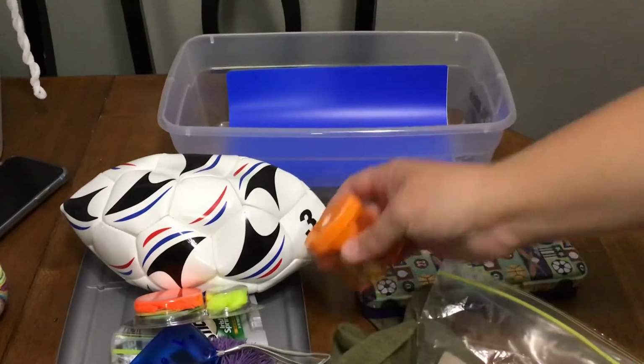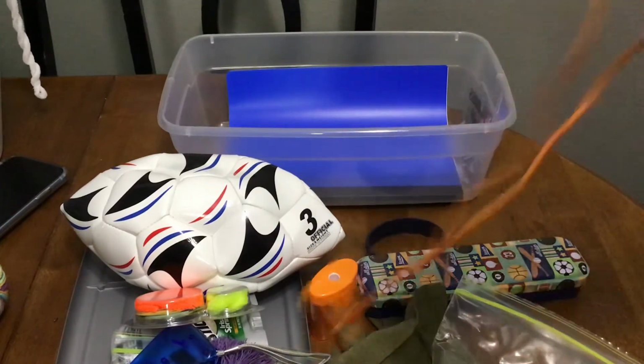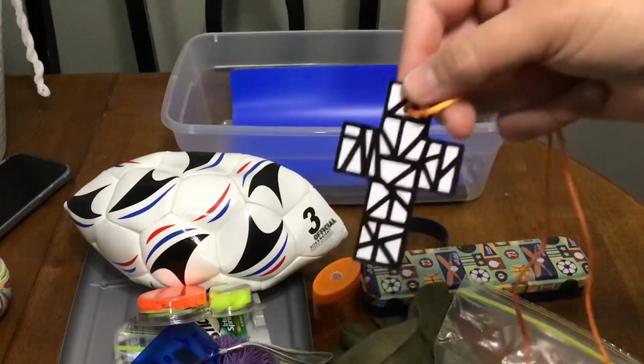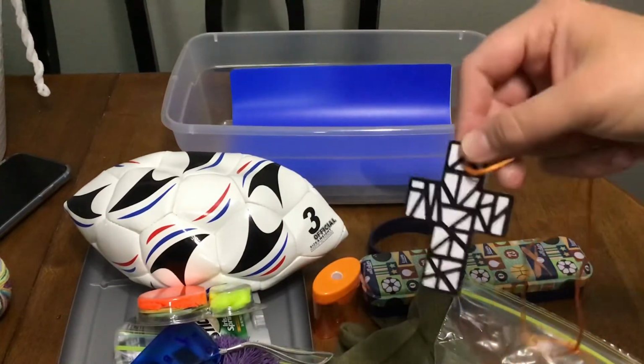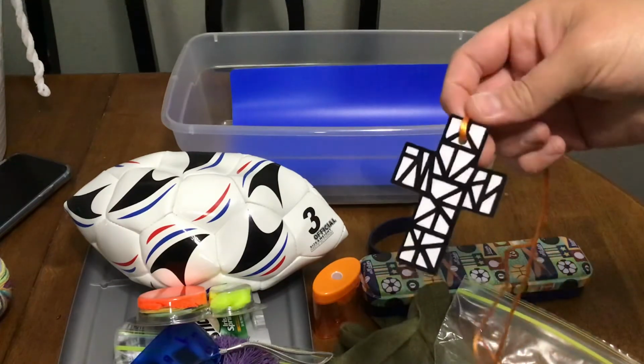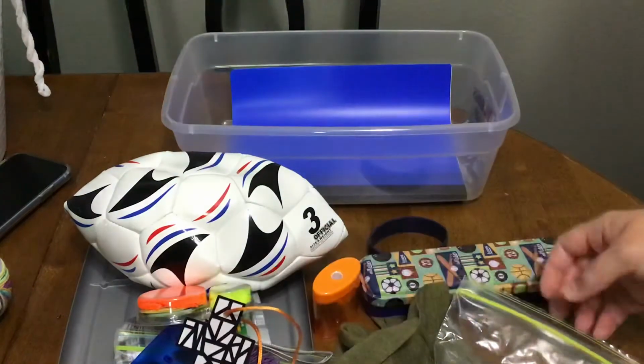Pencil sharpener, Dollar Tree. Got it in a 2-pack. And then this is one of the crosses. I've showed this in previous videos, but he can choose to color this in or just leave it blank if he wants to. It's just a cross necklace that I put in a lot of my boxes.